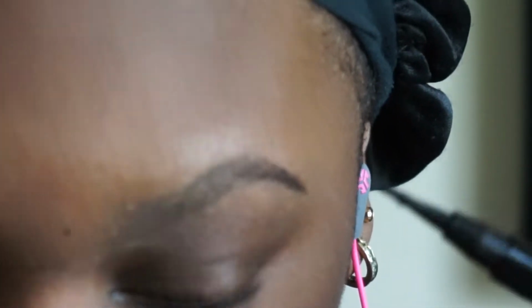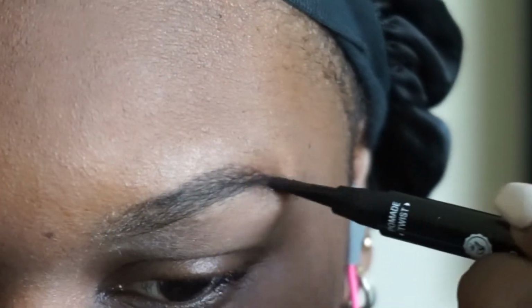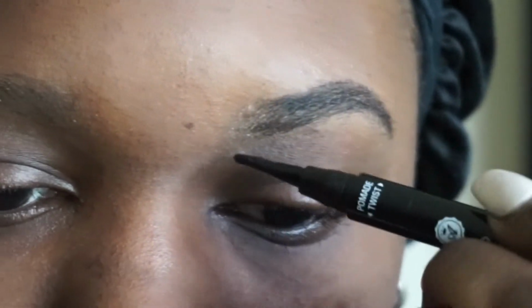I start out by lining out my eyebrow. My eyebrow is not shaped right now, so it's a little harder than usual, but we're going to clean that up with my concealer. You see how the shape is going in. The whiteness you see is from the primer, because it dries out your face in a good way, especially if you have oily skin. Once you put concealer on it, it goes away.